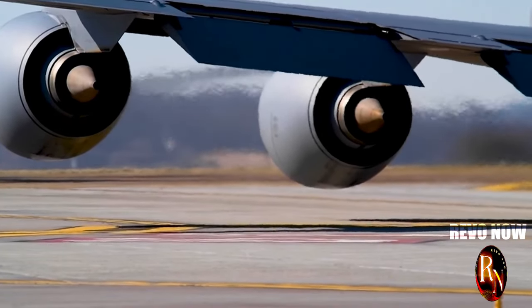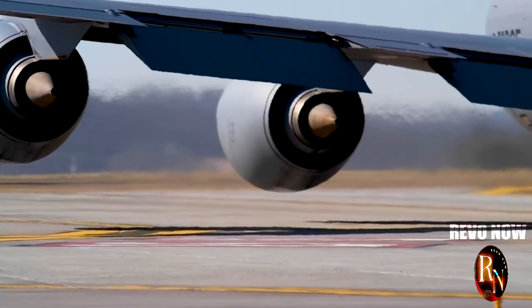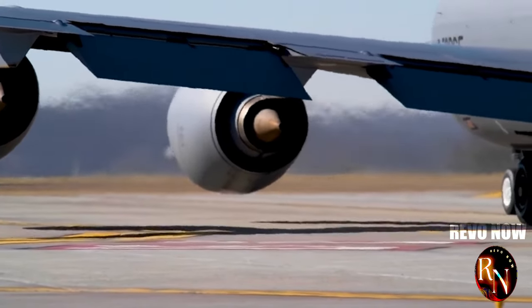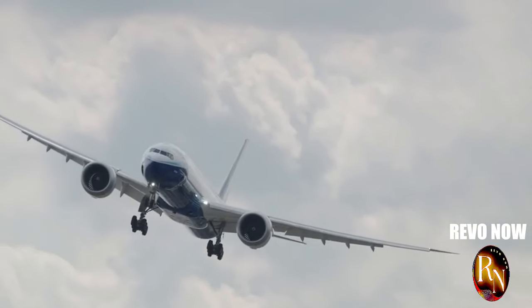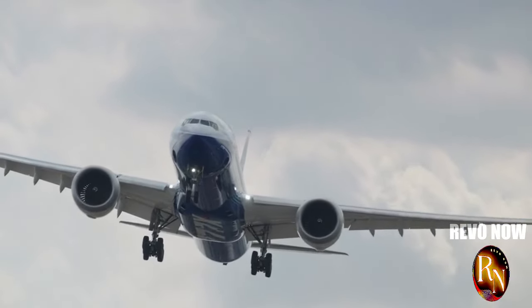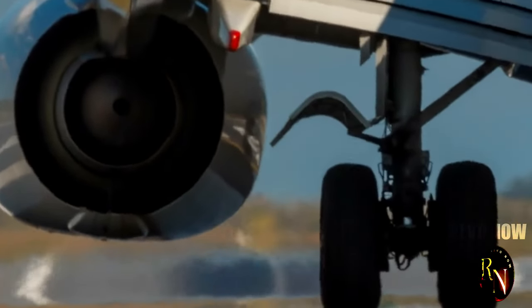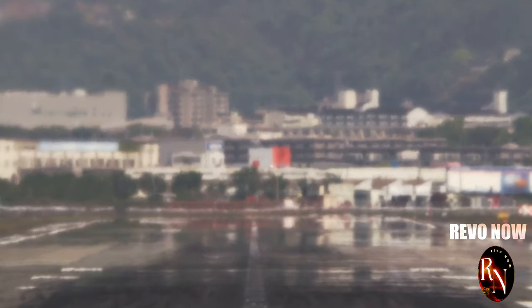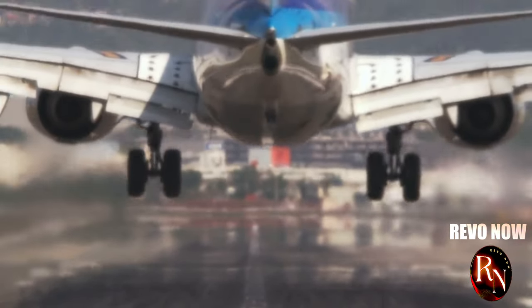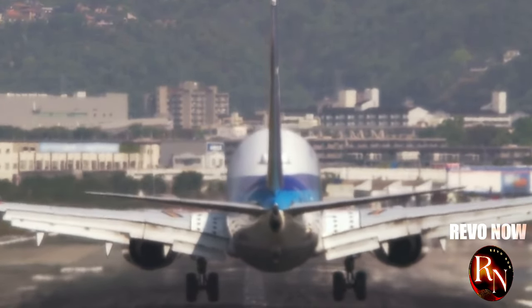With its updated engines and distinctive split scimitar winglets, the 737 MAX also incorporates chevrons to minimize noise pollution. These features not only improve the aircraft's performance, but also contribute to a quieter and more environmentally friendly operation. The split scimitar winglets enhance fuel efficiency by reducing drag, while the chevrons help to reduce engine noise. This is particularly important given the 737's popularity on short-haul routes, where it frequently operates near densely populated areas.